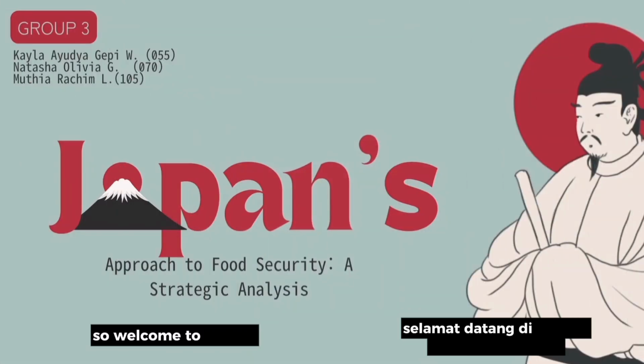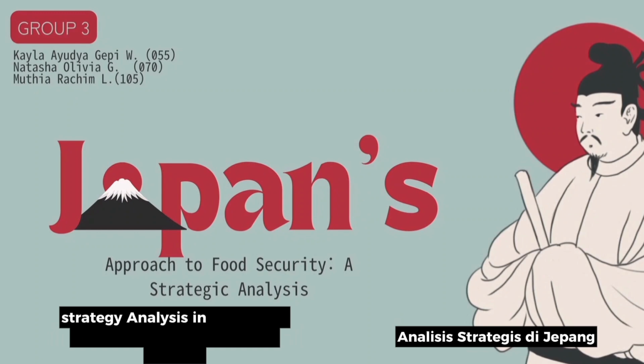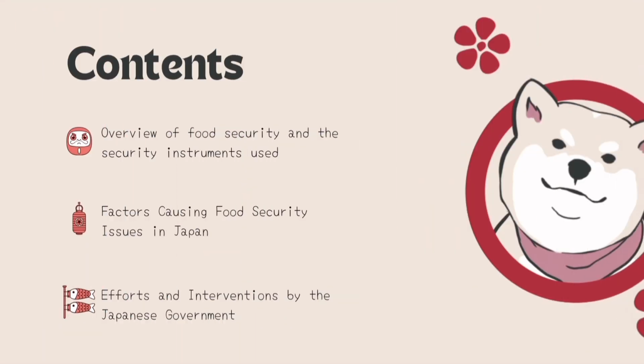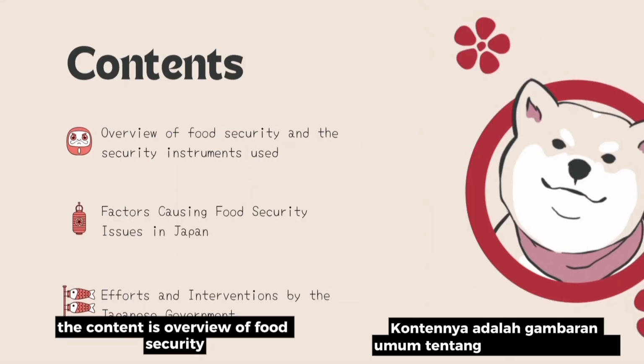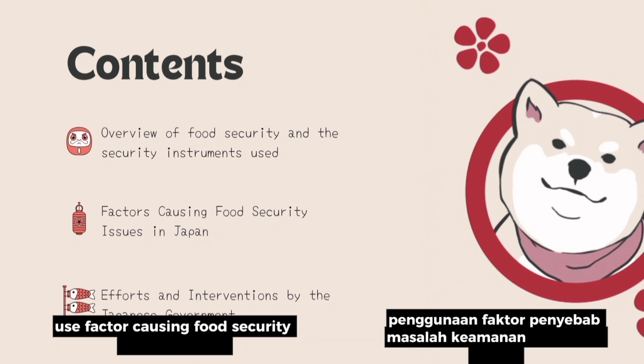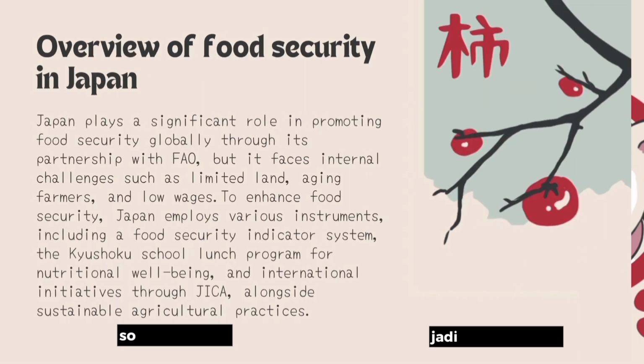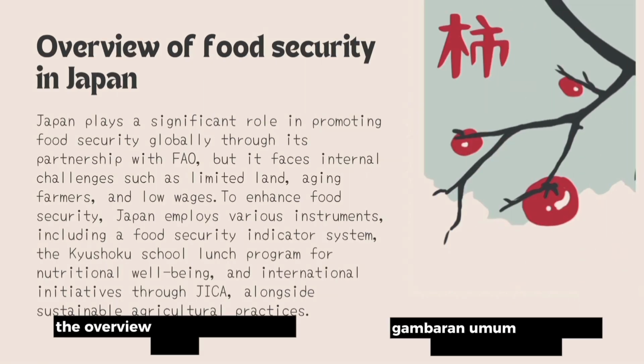So, welcome to Approach to Food Security, a strategic analysis in Japan. The content is overview of food security and the security instrument use, factors causing food security issues in Japan, and efforts and interventions by the Japanese government. So the first one, we need to know about the overview of food security in Japan.